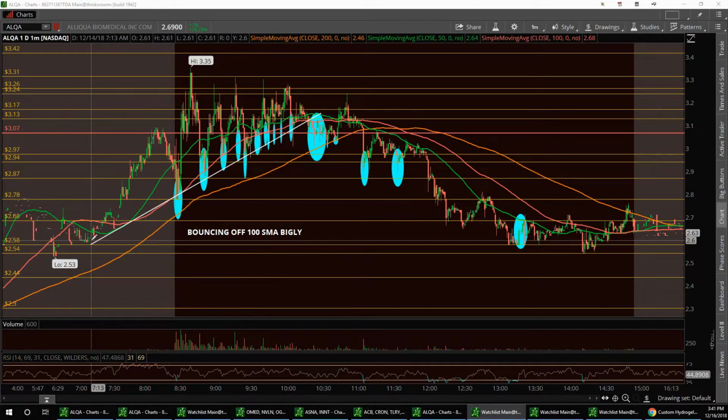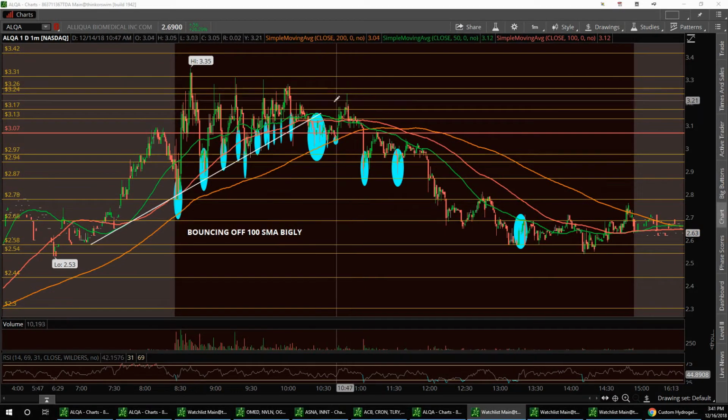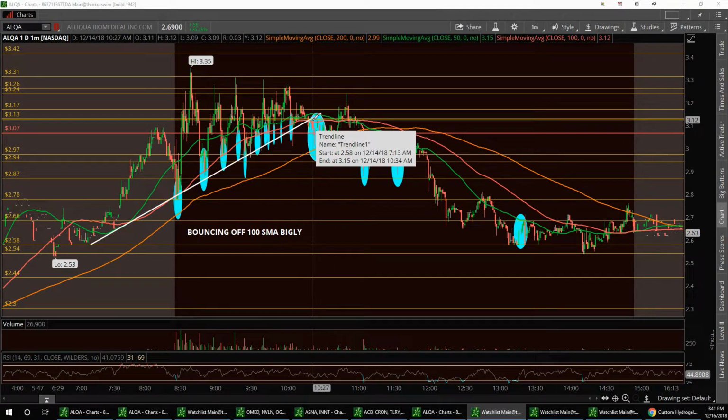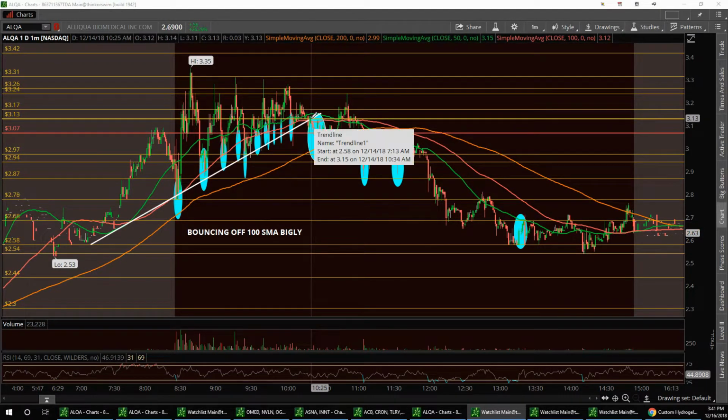So we ran this channel, and I drew a little trend line as we broke out of here, and you can see where it just kind of followed up this trend. So I just kept that little trend line, and I didn't want it to go below that trend line or I would have got out. And when it did go below it, it showed a sign of weakness right up here. You see what I'm talking about where this big arrow is? Well, that was a sign of weakness.